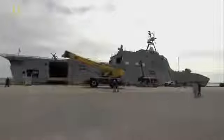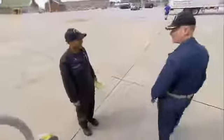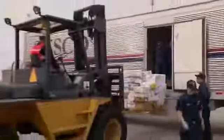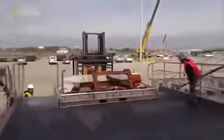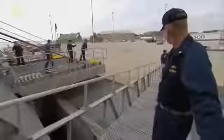The other LCS-class ship, USS Independence, prepares to set out from Florida. How many more pallets of supplies do you have? Its captain, Commander Jerry Olin, who enlisted at 18, has worked his way up the chain of command. His ship is installing a different combat system.